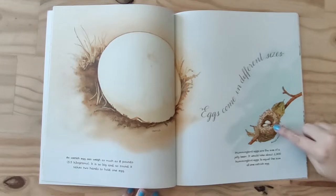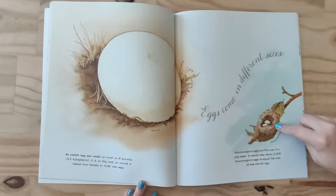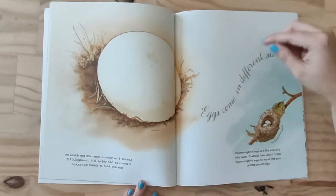But how about very small eggs? Hummingbird eggs are the size of a jelly bean. It would take about 2,000 hummingbird eggs to equal the size of 1 ostrich egg.